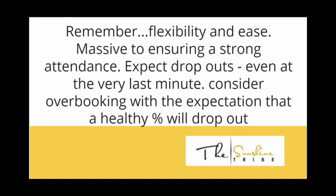So remember, if you want to get people to come along, flexibility and ease are massive to ensuring a really strong attendance, because you're going to expect dropouts. Even if people really do want to come along, you're going to get last minute dropouts, I guarantee it. So you might even want to consider overbooking this famil with the expectation that there's going to be a percentage of people that will actually drop out.